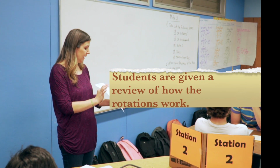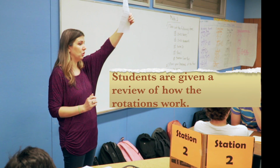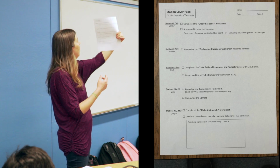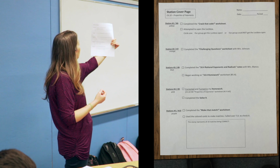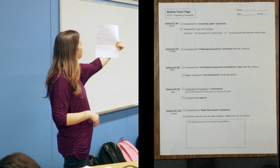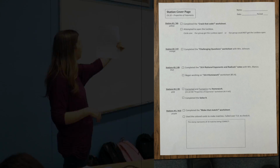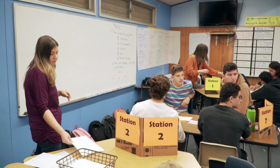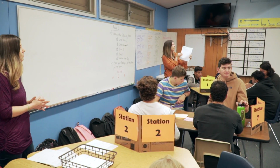Everybody has a station cover page that shows your rotations, and we have 2 tracks going, right? So we have a track for stations 1, 2, 3, 4, and 5, and then we have a second track, 6, 7, 8, 9, and 10. Okay, so stations 1 and 6, what you're doing there is you are working on Crack the Code.